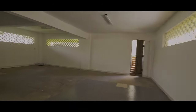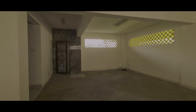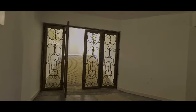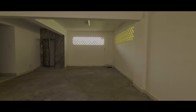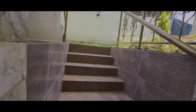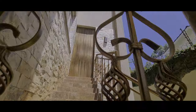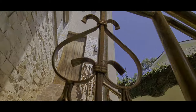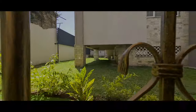So here is a parking area. You can park several cars here, like 3 cars. Yeah, 3 cars, maybe 4. This is only your basement here. And then you have a back access. This is the back now. That is the kitchen door. And then the garden.